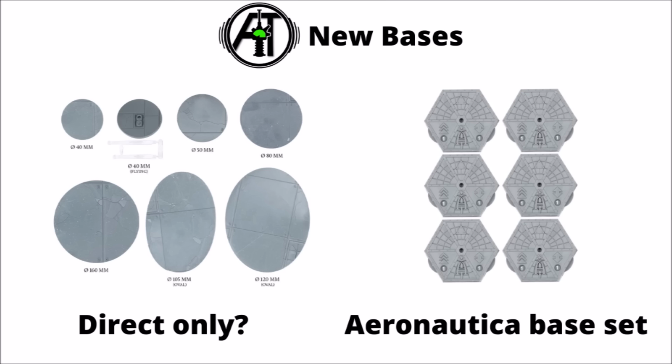Not sure exactly what form that release will take for these things, but it's kind of nice to at least give people the option to be able to get them individually. I'm not sure how many people out there will be actually tempted to rebase their Titanicus stuff though.